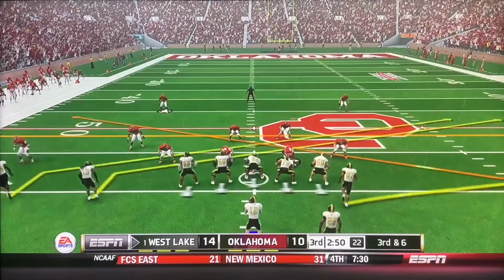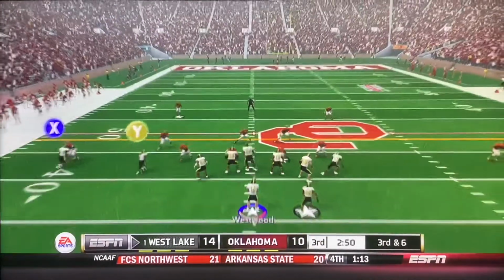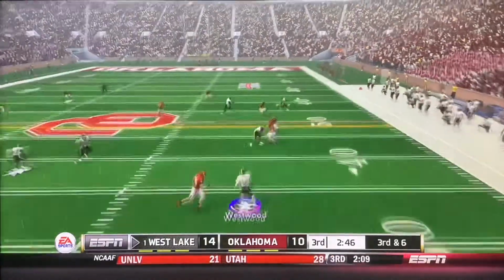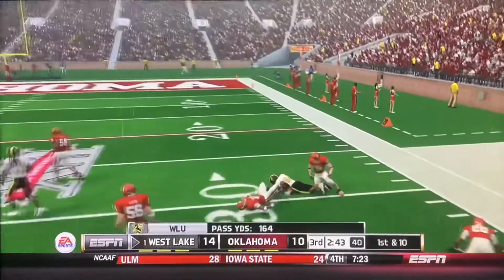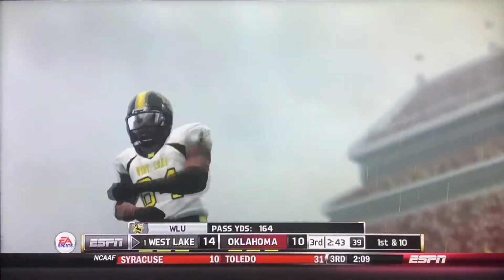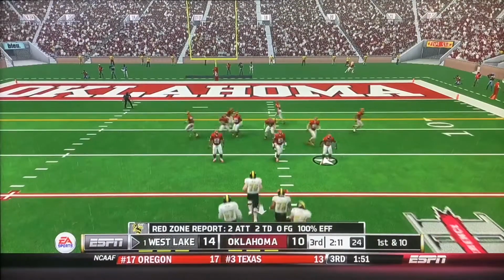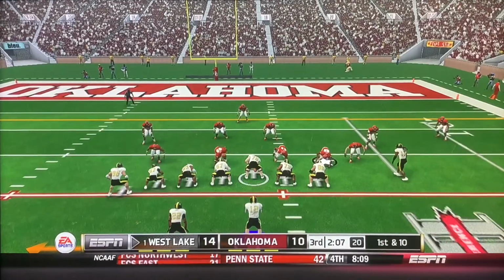Steven Westwood has really taken a beating all day. Gotta give him some credit for playing with this pain. He's gonna feel these bruises tomorrow morning. Third and six. Risky throw, and it's caught, threading the needle over to Cassius Troy. And that is a huge first down conversion for Westlake. That was a very risky throw by Steven Westwood, but hey, anything's better than getting clobbered in the pocket, right?